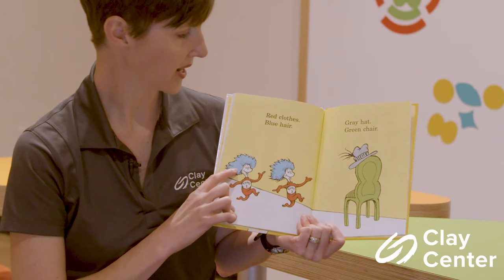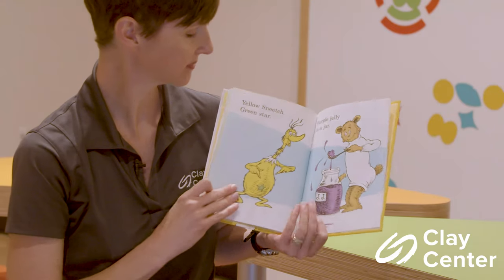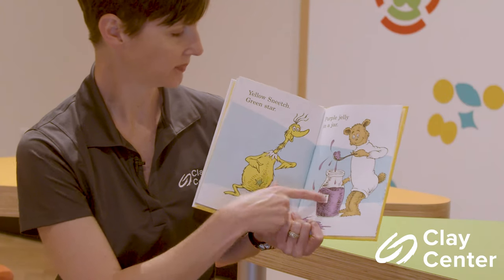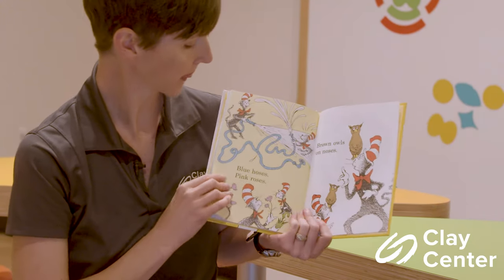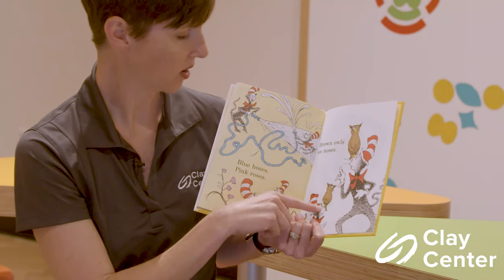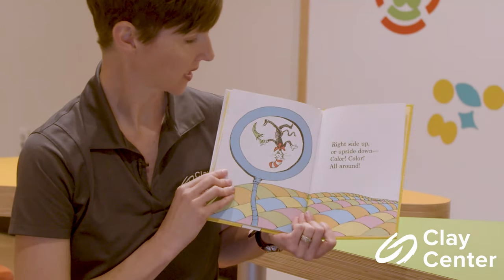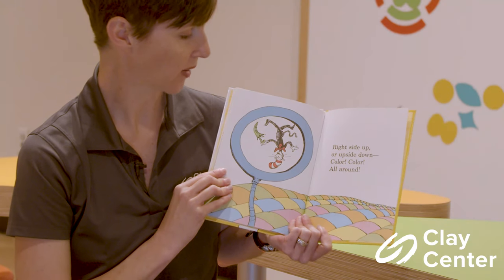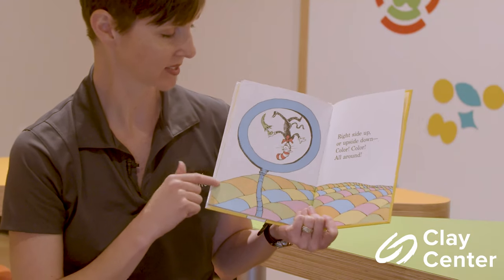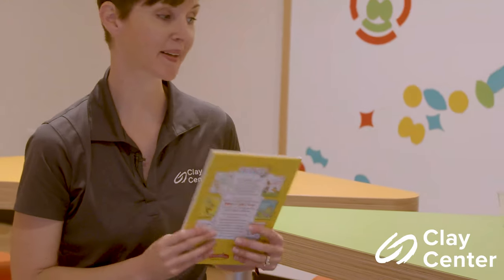Red clothes, blue hair. Gray hat, green chair. Yellow sneech, green star, purple jelly in a jar. Yum. Blue hoses, pink roses, brown owl on noses. Right side up or upside down, color, color all around. Look at that, there's all kinds of colors. All right, that's the end of our book.